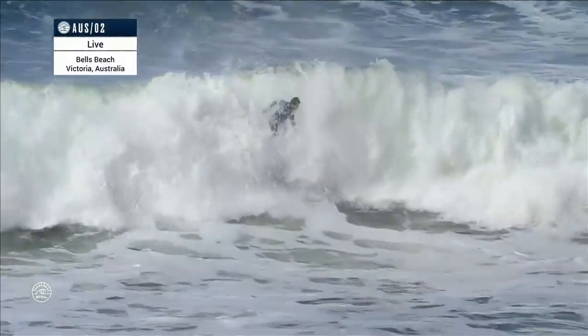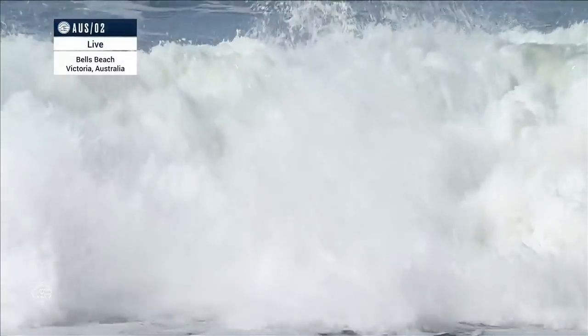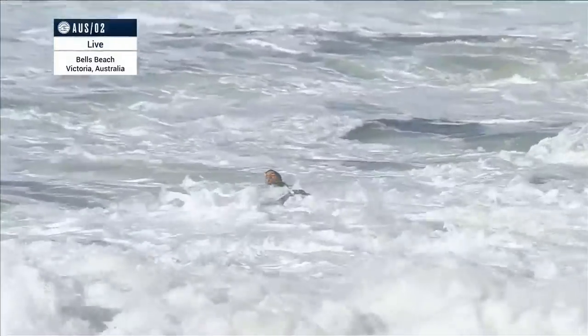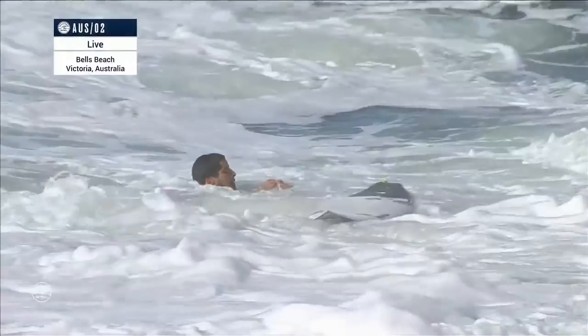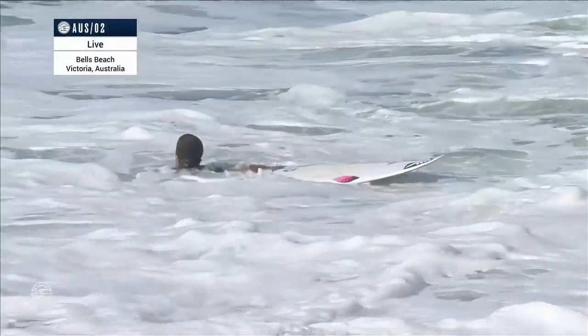Down driving through the lip is Gouveia. Coming down with the mountain of whitewater behind him. Cannonball exit. And Gouveia getting on the board quickly against Sebastian Zietz. Remember, we just saw Seabass at the end of round one against Fanning and Jesse Mendez.